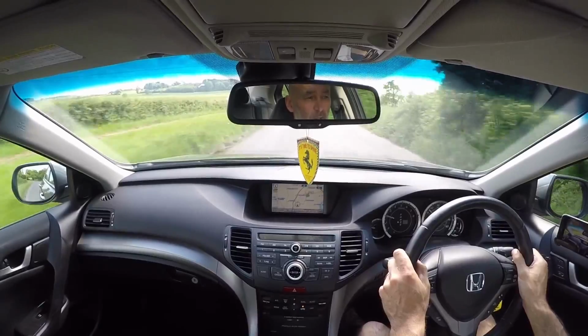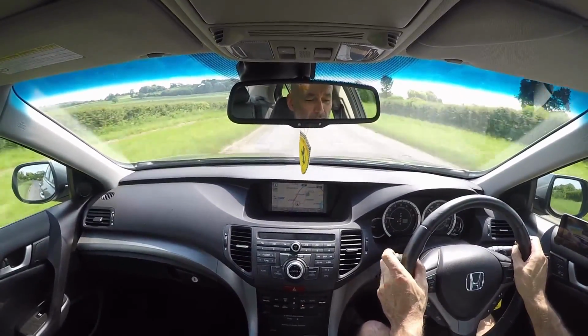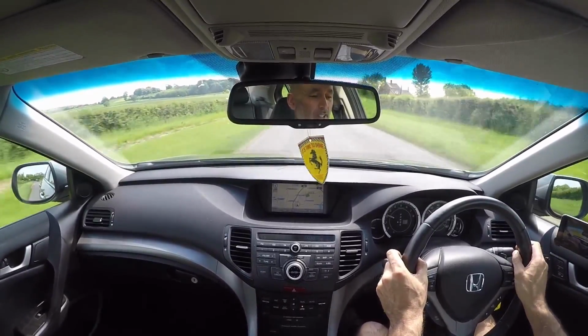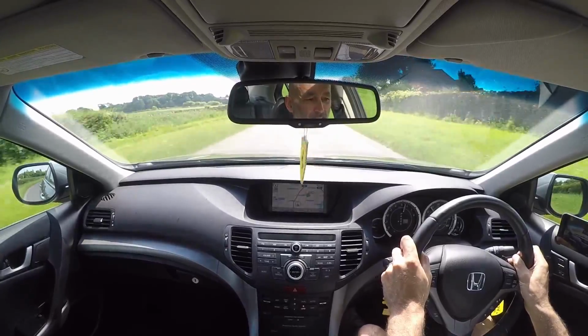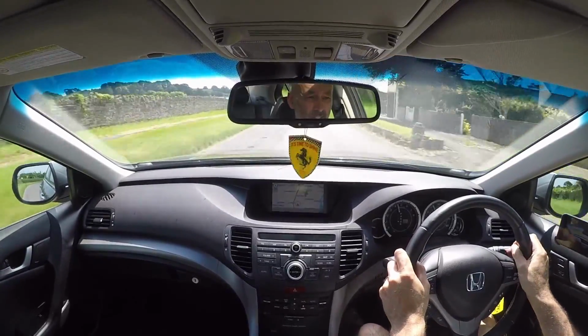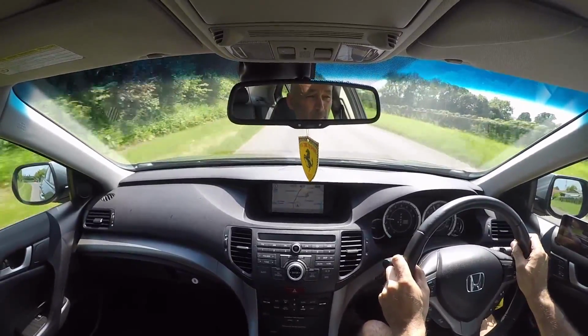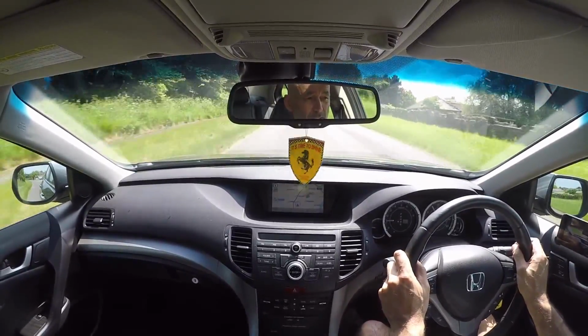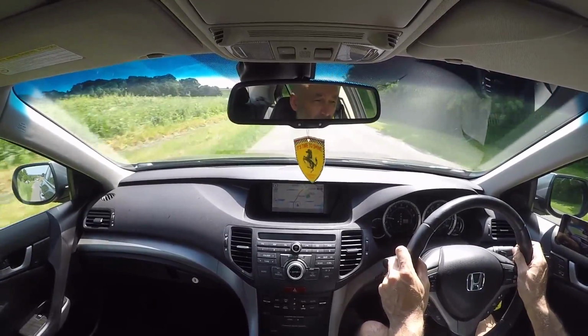So you can imagine now I'm tooling up behind a tractor or something, and thinking, right, just tap down the gear, third, second even, put my foot down to go by, third, fourth, and you just control it all the way. It's brilliantly effective, very simple, and works fantastically well with this stunning engine.